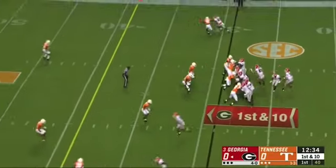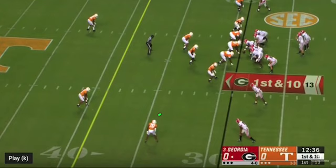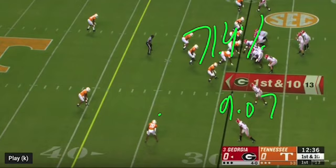So very easy concept. Again, it was their second most successful on the year with a 71.4% success rate and averaging 9.07 yards per target.